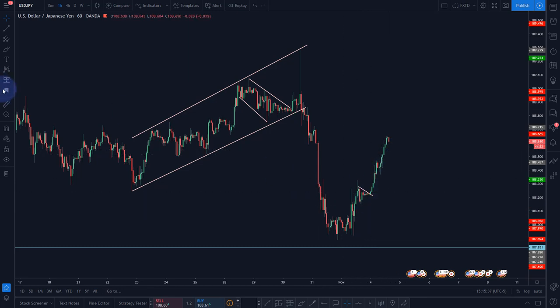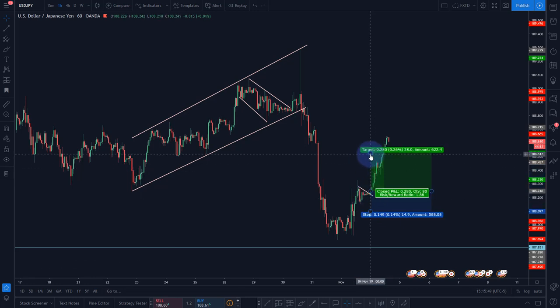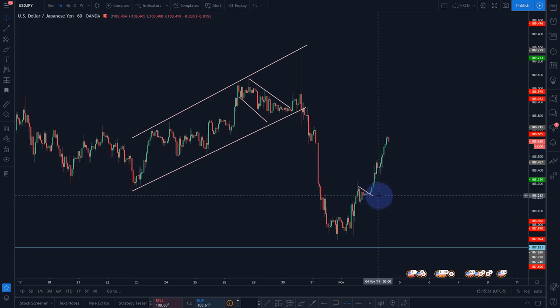You could have taken a break on this. It would have been a very good trade, actually, because you could take a break and get in with just about a 15 pip stop, and you'd be running 2.5% on that. So I can understand why you would take that.